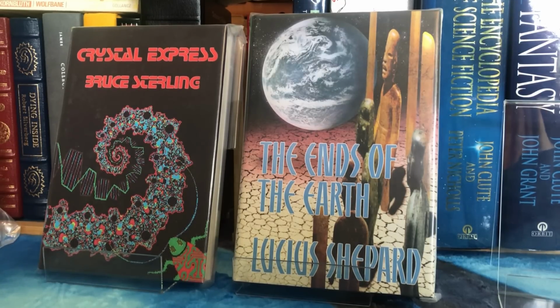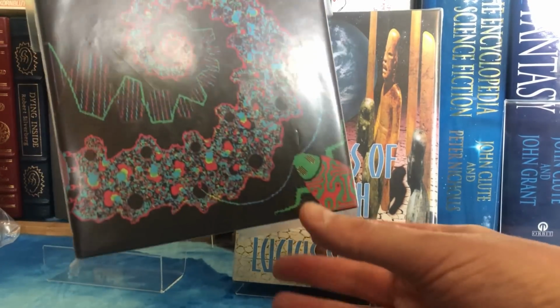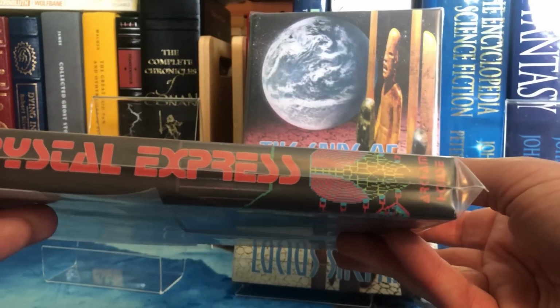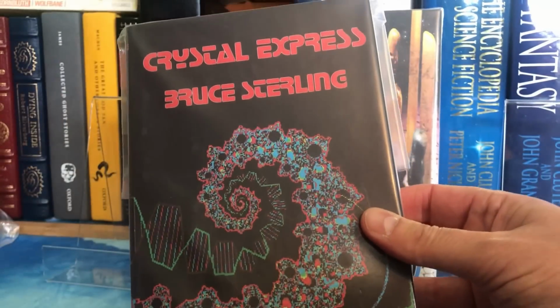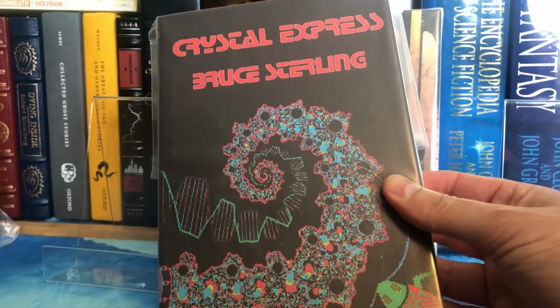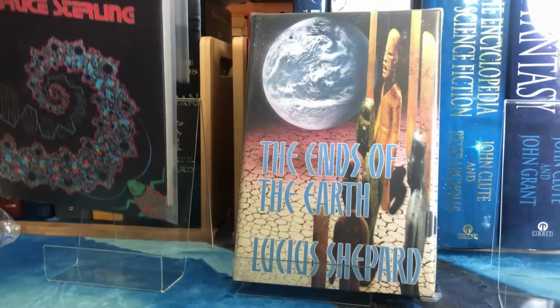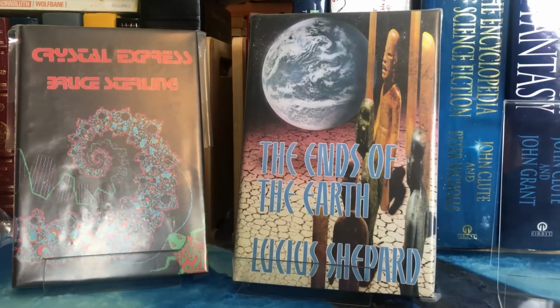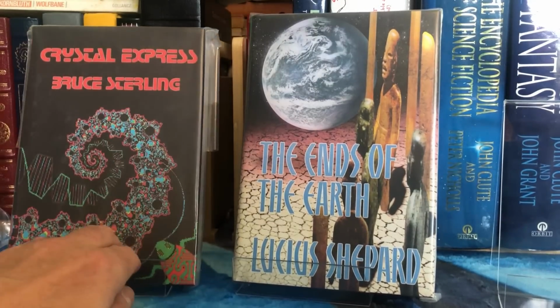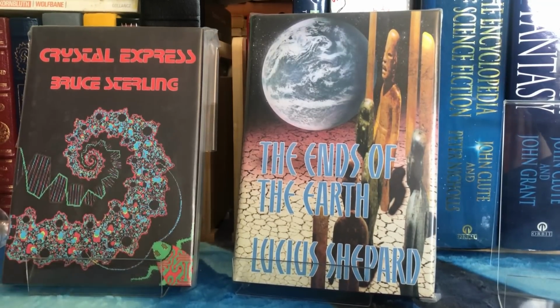You're seeing Crystal Express by Bruce Sterling, which has this wonderful fractal design cover. And I do have a Hutchinson Legend edition as well. Look at that. Isn't that gorgeous? And this is Bruce's first short story collection. What can you say about that? How cyberpunk is that? It's just so cool. And I've always fancied that edition, so I now have 2 editions. Sometimes for the Arkham House ones, the texts are different from other publishers. I don't think that's the case for that one, but I need to look into that.